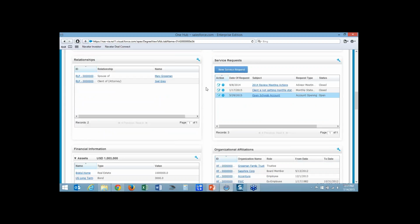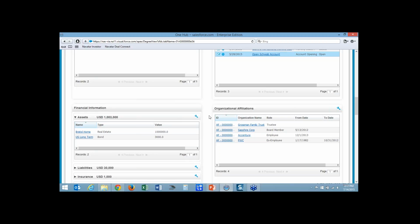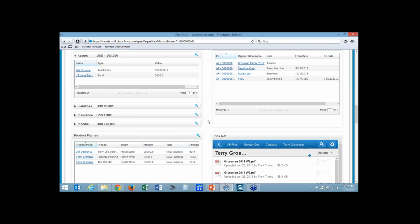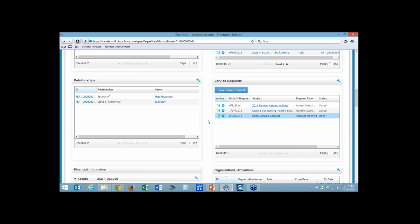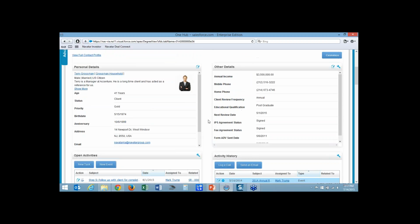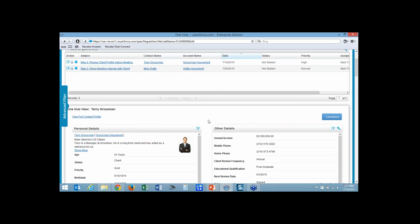As I'm reviewing the notes, I can look at all the other information that I feel is relevant. If there are any documents, those are easily accessible to me, so I can look at any documents on Terry's profile that I need to access. So I have all this information that I can quickly access, and this is just being ready for the meeting right now. I've made my notes about some of the things that I want to cover. By this time, I've already sent out the agenda, so the first few steps are already completed in the system.